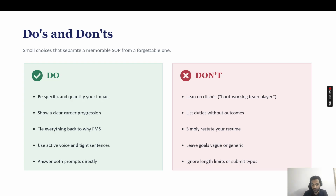Now let's talk about do's and don'ts. Like I said, you need to be very specific and crisp. Be specific and crisp about the impact you have brought or can bring. FMS will definitely help you, but also how you can help FMS. FMS has a very good alumni network. They want good, scalable people who can make their name grow and grow. So they look into that as well.